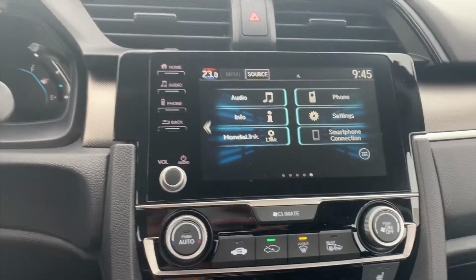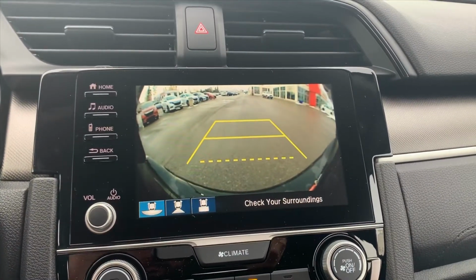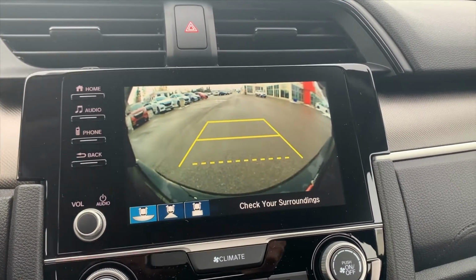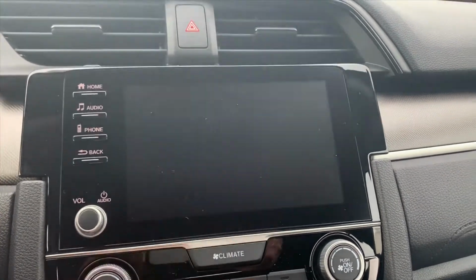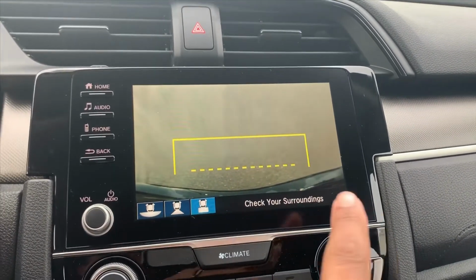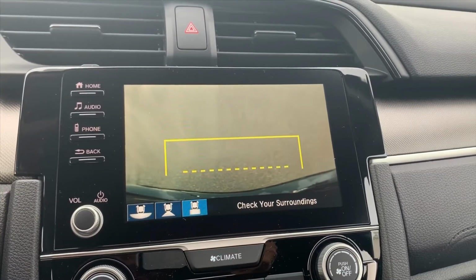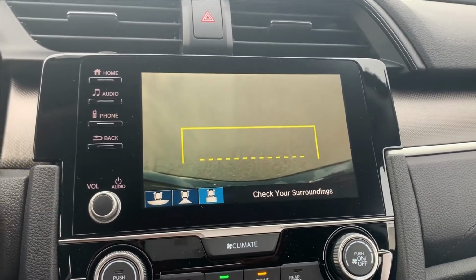This is also the display for your backup camera. Now this is gonna have a couple different views. Right now it's showing you the wide angle view. So when you're backing out of a parking space, you can see what's beside you if there's any cars coming. This is your regular view. And you also have the option to look straight down. This is your bumper right here. So I like using this when I'm pulling into a parking space or up to a building. I can get really close and not have to worry about bumping into anybody.